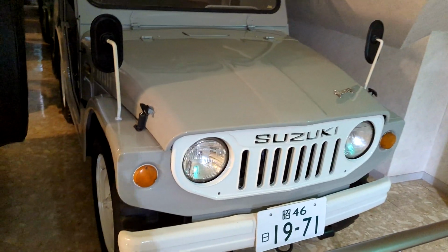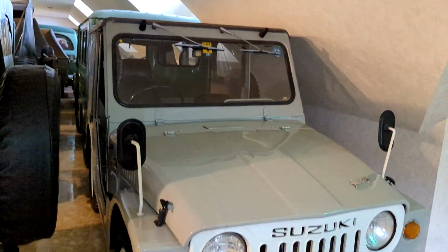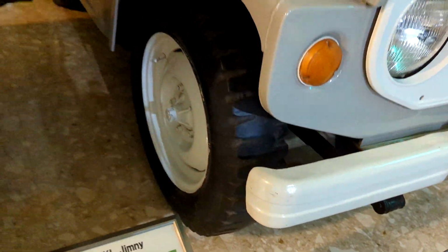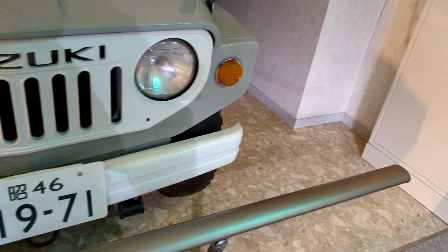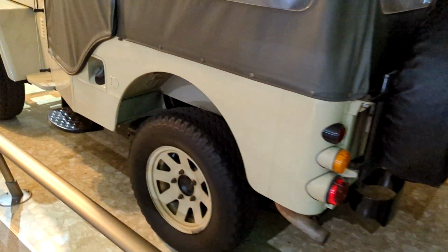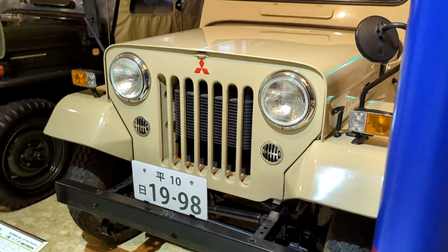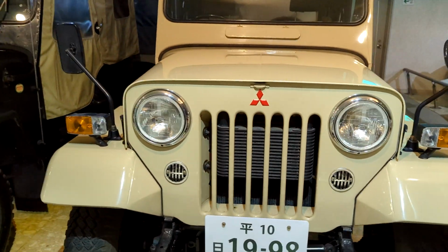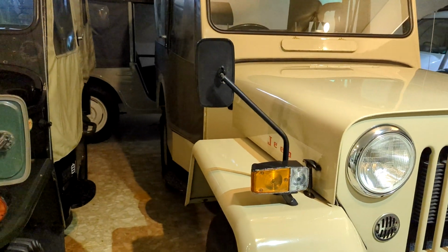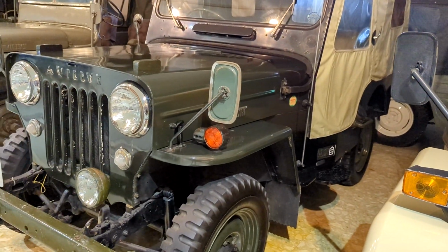Looks like maybe an original Jimny, 1971. Tiny thing. Interesting tyre choice. They're very military-esque tyres on them, big old blocks, probably not much good on the road. Now a Jeep, but this Jeep is manufactured by Mitsubishi. I believe Mitsubishi did produce a Jeep for a period of time next to a Willys Jeep, which is also a Mitsubishi one.